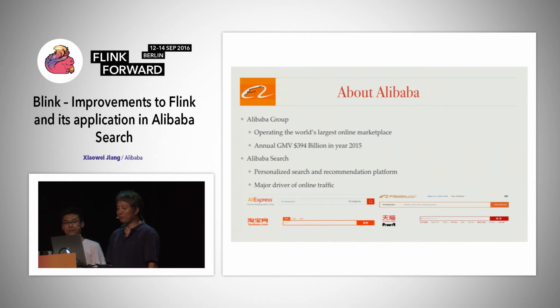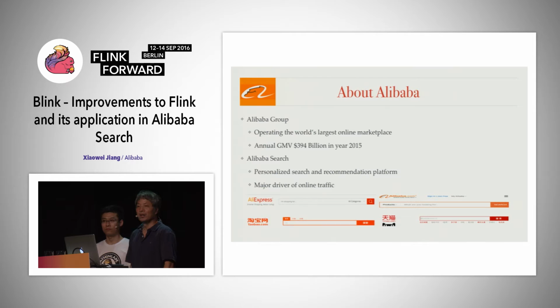First, I'm going to give you some background on what Alibaba does. Alibaba is the world's largest e-commerce company. In 2015, we achieved the annual global merchandise value of almost $400 billion. This is much larger than eBay and Amazon combined. I currently work in the Alibaba Search infrastructure team. Our team is responsible for providing the personalized search and recommendation platform to most of Alibaba's search service, including Taobao, AliExpress, Alibaba.com, and Tmall.com.